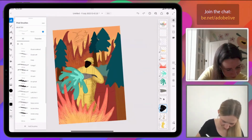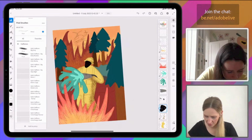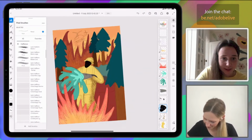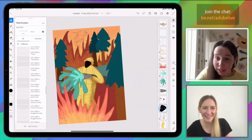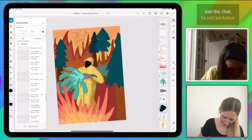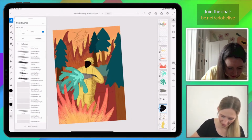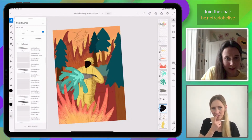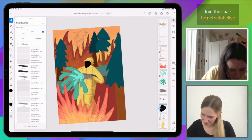So we go into all. Kyle Webster halftones. I have it. Halftones are the best. They have some great names, don't they? Yeah, they really have. Gloop. We're looking for the Big Boy. Big Ben or Big Boy? Big Boy. I don't know in which collection this one is, but maybe it's in the mega pack. I think so. I've got halftones, is that right? Halftones, yeah. Okay.